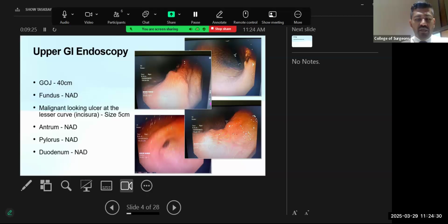Okay. Now in this patient, GOJ was at 40, fundus was normal, and there was a malignant looking ulcer on the lesser curvature. It was about 5 centimeters in size, a clearly demarcated ulcer. I'm sorry, the photos are not very clear. Antrum was normal, pylorus was normal, duodenum normal. So it's a mid-gastric tumor. Usually we find a distal gastric tumor, right? But it's a mid-gastric tumor. This is a real case scenario I'm discussing.